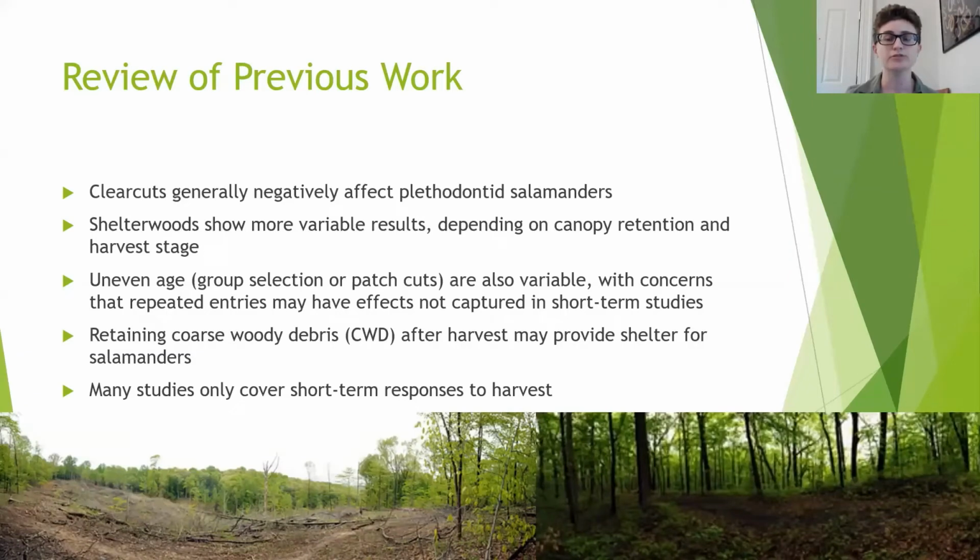There's concerns with some of these studies that since uneven age management requires multiple entries to a forest stand and generally covers a larger area of the landscape, there may be effects on salamanders that are not captured by studies that just look at the harvest area.